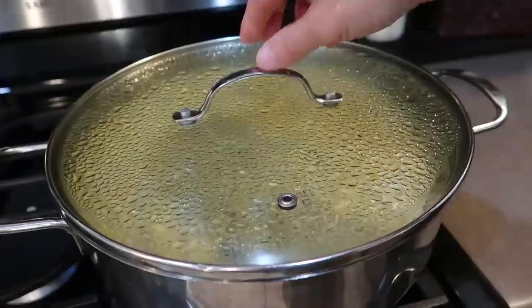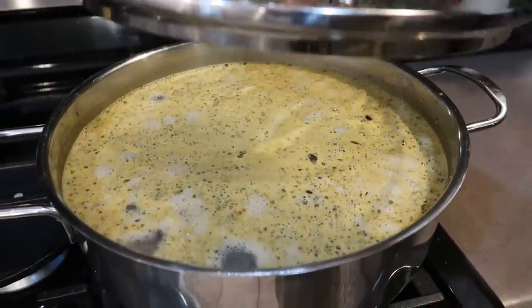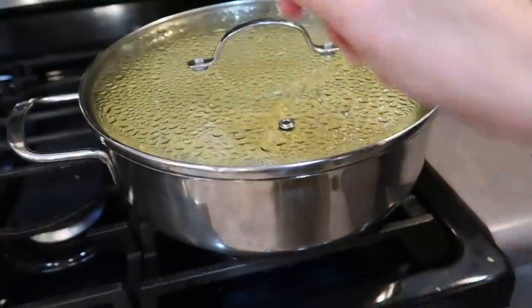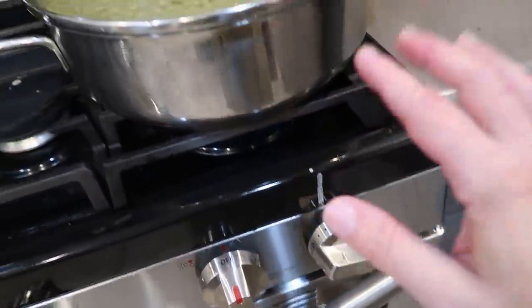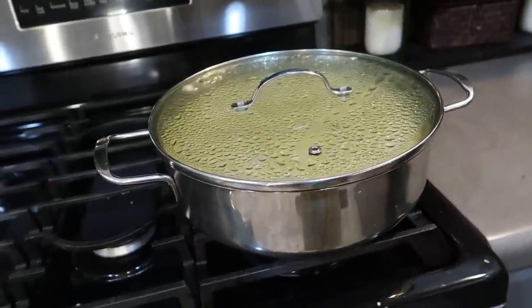So this is perfect. All right, let's let this boil. All right, see this? Starting to boil. See the boiling? So I'm gonna turn mine down. Keep the lid on, turn it down. Don't mind the dripping egg. I gotta clean that. Down to low and just let it simmer for about 10, 15 minutes.